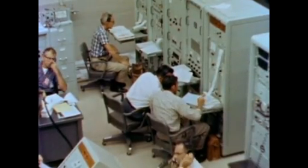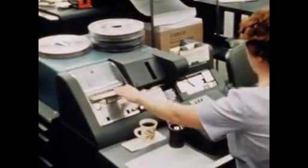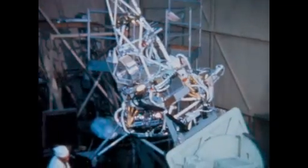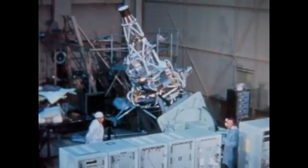Analysis showed that the cause of the rocket failure was a software error. A single misplaced symbol of code had resulted in the loss of the first U.S. spacecraft destined for another planet.